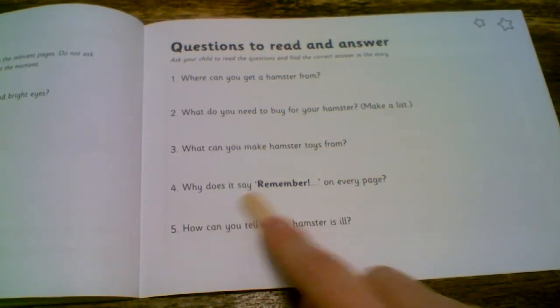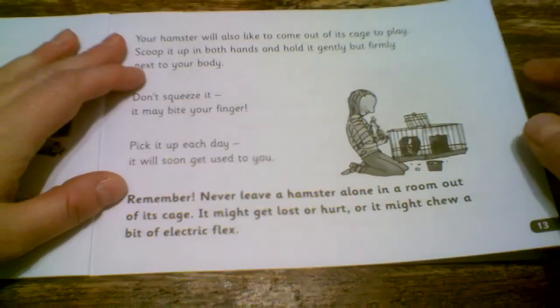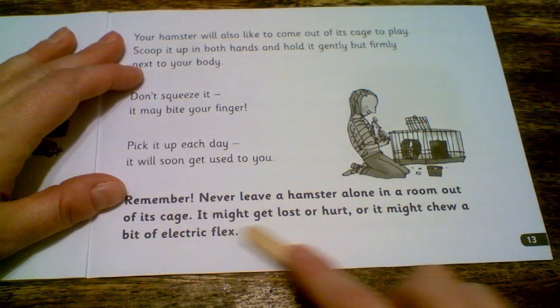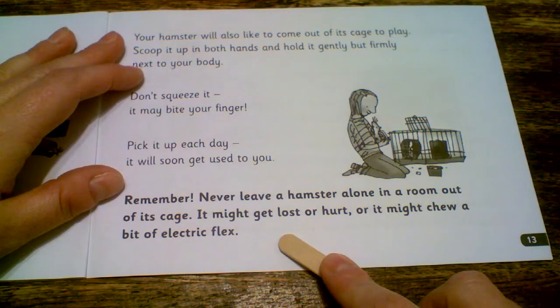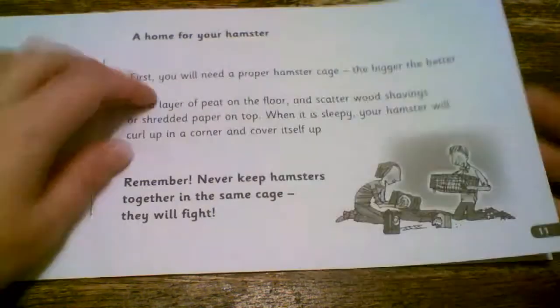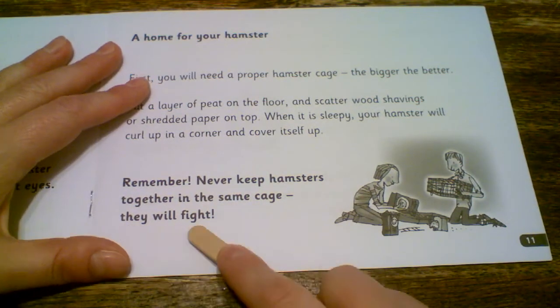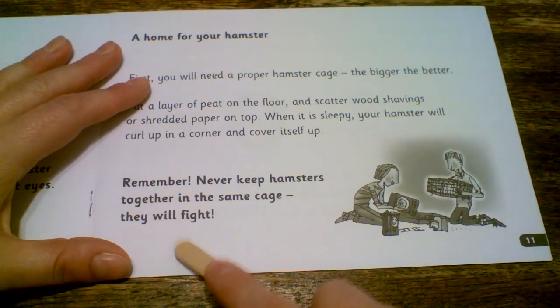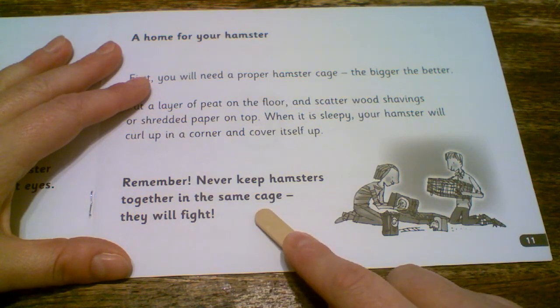Number 4. Why does it say remember on every page? Let's look back and look at some of those remember statements. Now this one tells us never to leave a hamster alone in a room out of its cage because it might get lost or hurt. That sounds very important, doesn't it? That's very important information about the hamster. Let's go back again. Let's find another remember statement. Remember, never keep hamsters together in the same cage, they will fight. It's very important information, isn't it? If you didn't know that, your hamster might end up in a fight and it wouldn't be safe.